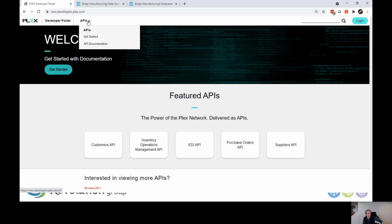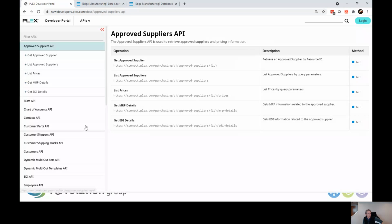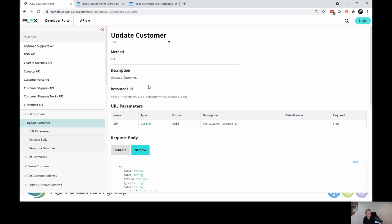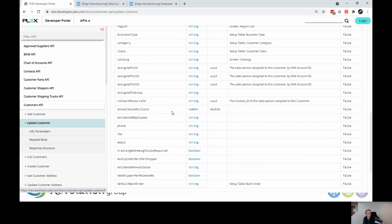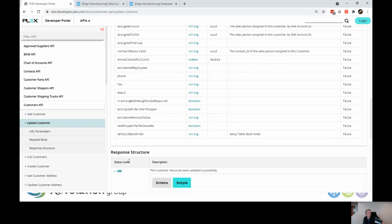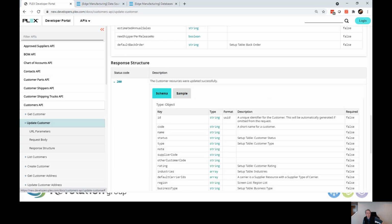So here we have the Plex developer portal, which offers you a good getting started guide as well as API documentation. If I drill into some API documentation that we used in this project as an example, customers API, update customers, you see the developer portal has information relevant to that API, such as the resource URL, URL parameters, sample code for the request, as well as schema of the request. And then if we scroll down, we see similar sample code and schema for the response structure.